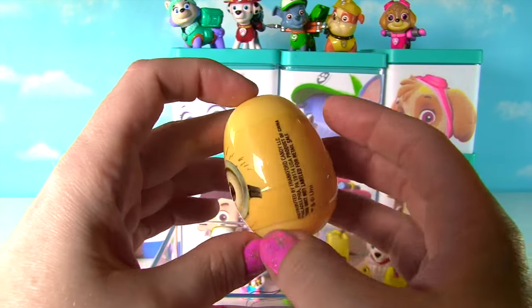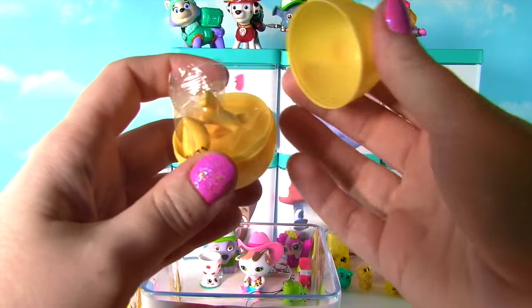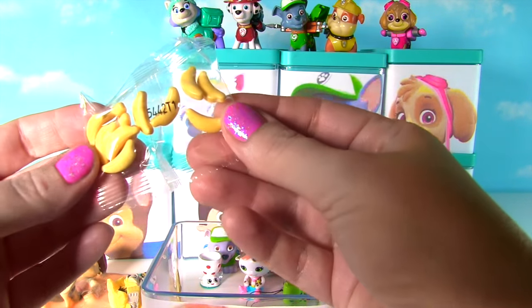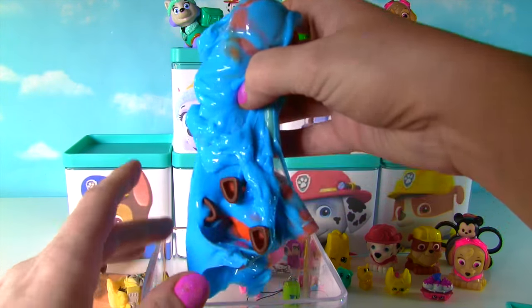It's a Minion surprise egg. Let's open it up. It looks like we got bananas. It's little banana candies. How funny is that? We still got more slime in here.